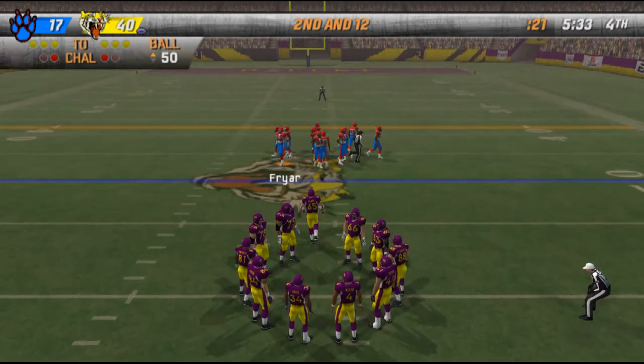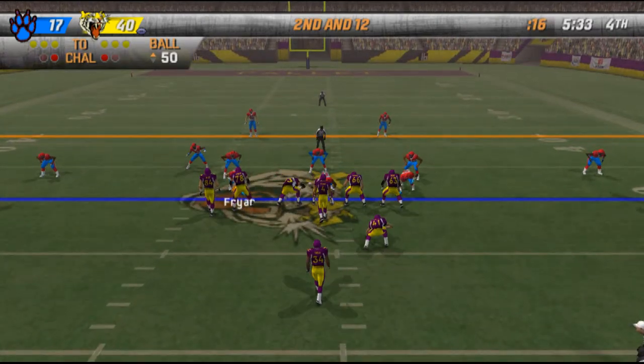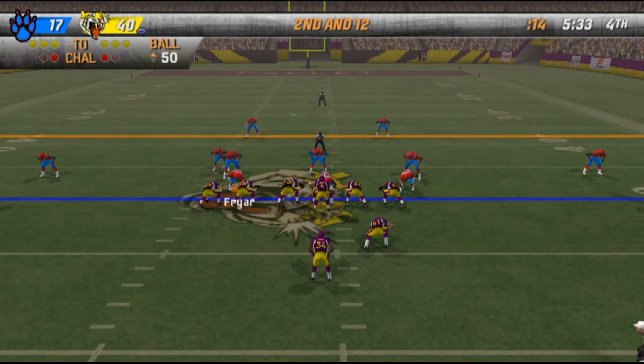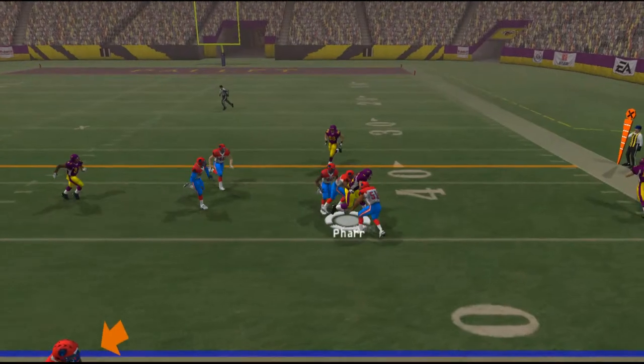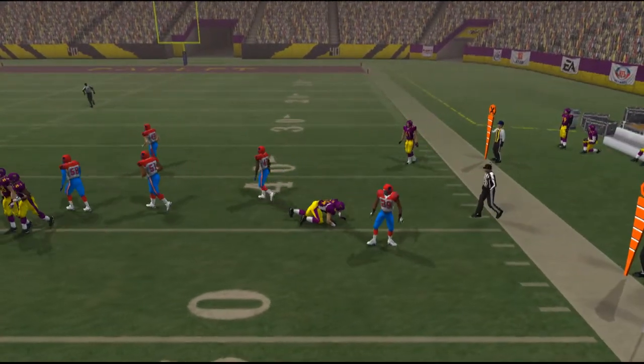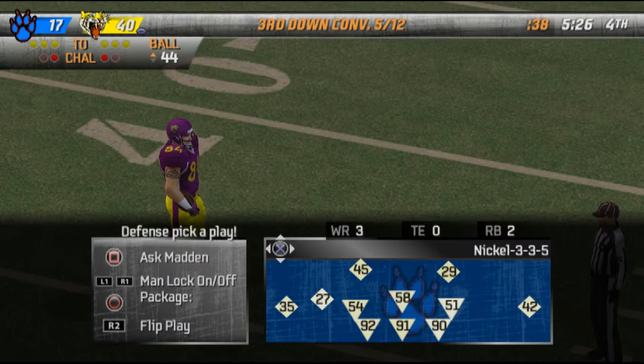After the penalty, it's now second and long. The 50-yard line. Man right. Nickelback in this time. Dropping back with the throw, he hits his receiver. Snyder is there on the stop at the 44-yard line. Wilkins will be facing a third down now after that pass nets 6.